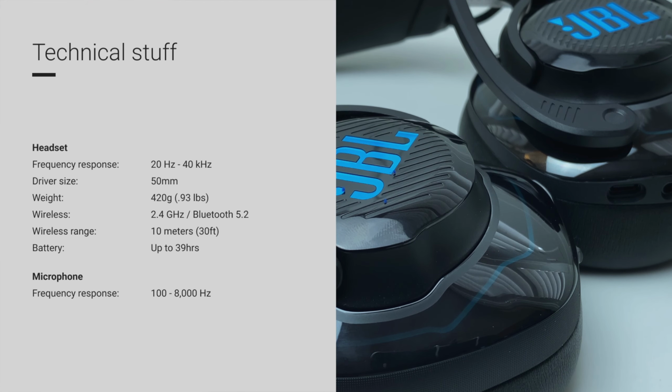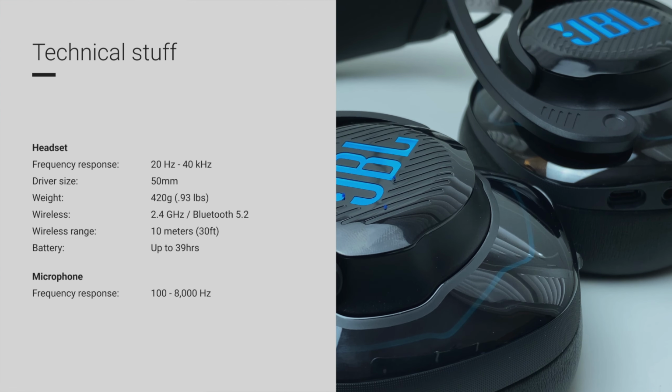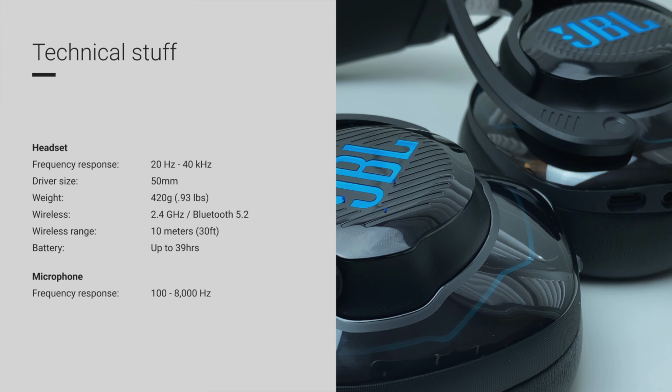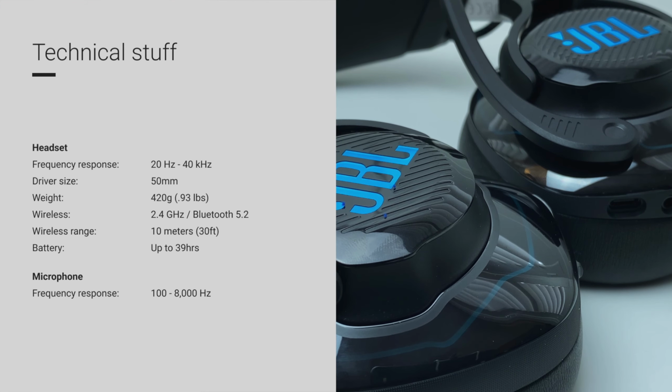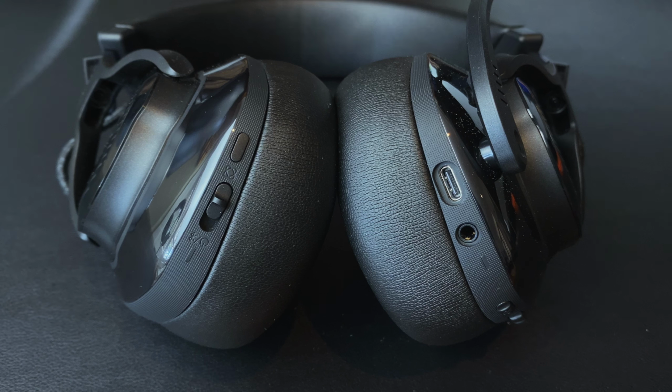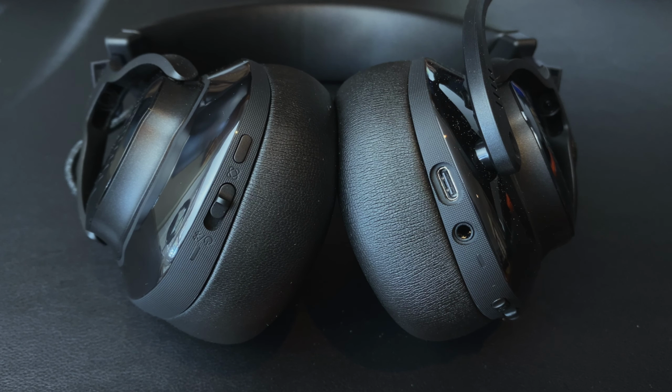It has active noise cancelling, and it has a variety of surround sound features such as JBL Quantum Sphere 360 and spatial sound with head tracking. And I'm going to talk about its surround sound capabilities in more detail later in the video. Battery life is quoted at a maximum of 39 hours, and it only takes 3.5 hours to charge.